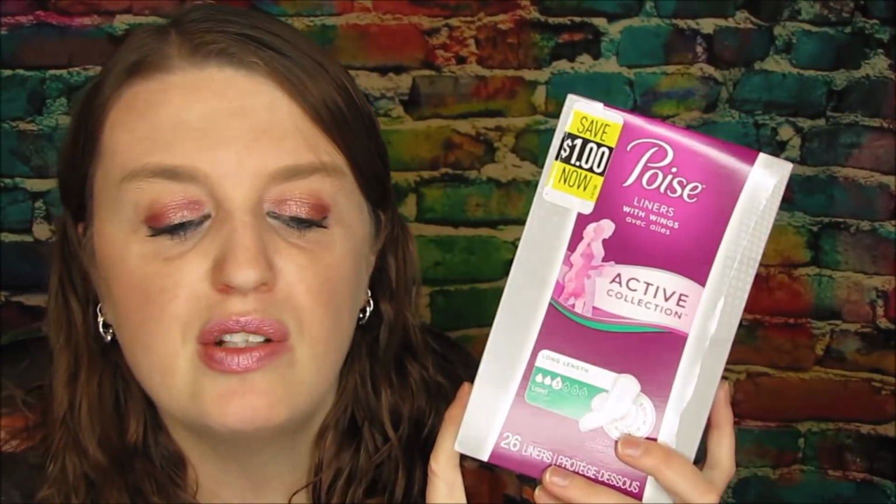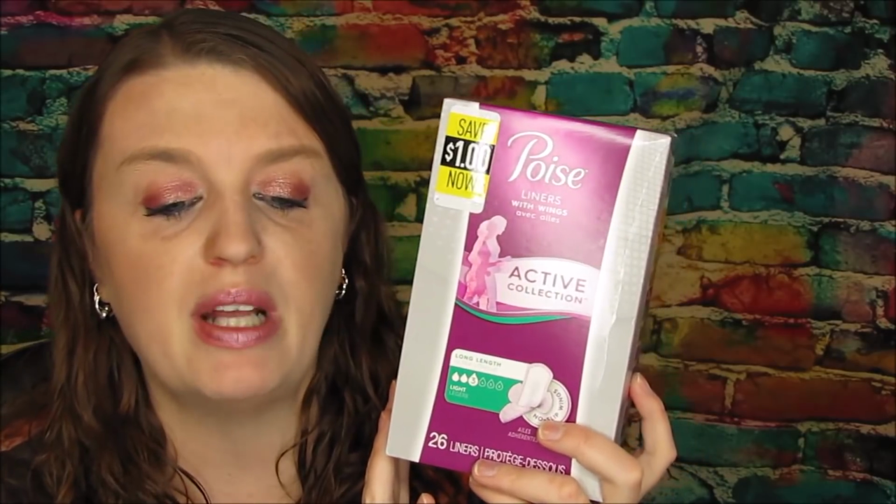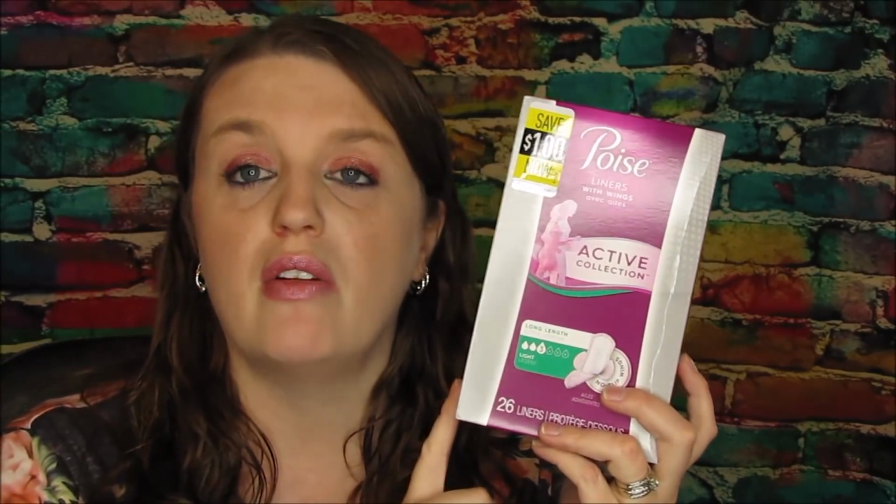Did the Poise active pads. Now these were $4.18. I used a $2 off coupon that we got from our inserts a couple weeks ago. You guys would pay $2.18 for this, but then you guys can submit a $2 rebate with Ibotta, making it just 18 cents. This also counts towards Fetch Rewards, so you guys will get points for this.